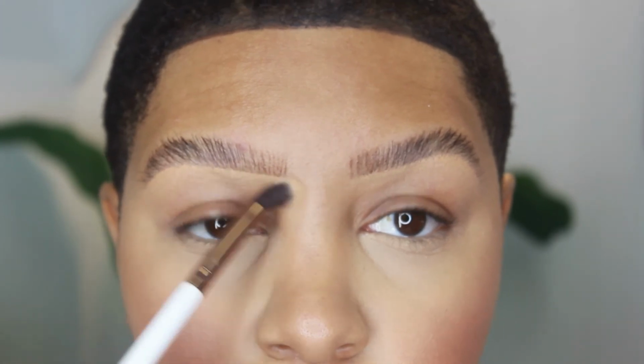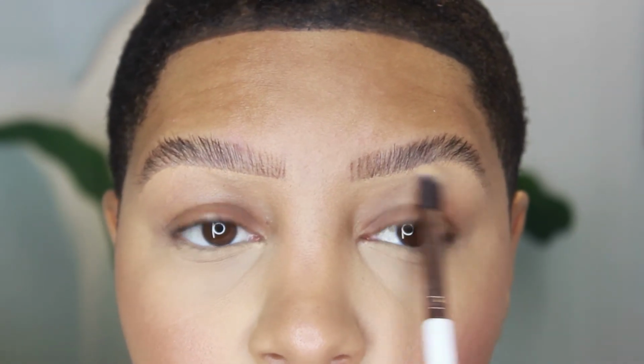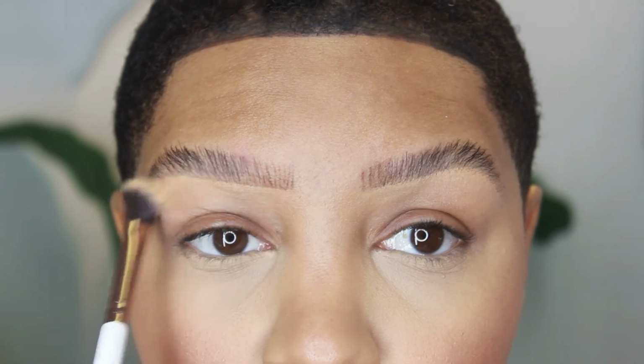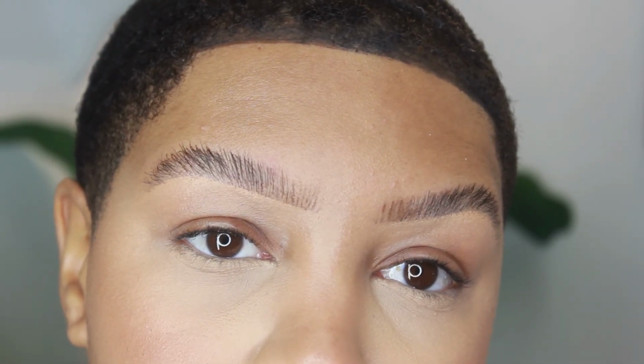Now that both brows have been concealed, I'm just going back in with that same buffing brush, and I'm just further blending out the concealer, making sure everything is blended out, because like I said, we want a really natural laminated brow. We want people to think we woke up like this, and that's exactly what we're supposed to be given. I hope this confirmed what you already knew about your brows.